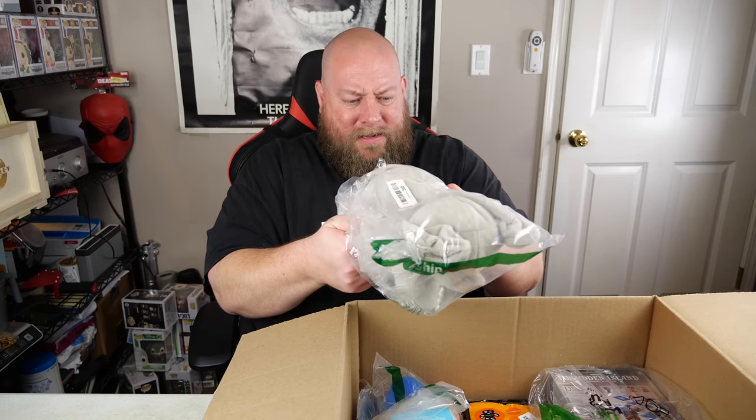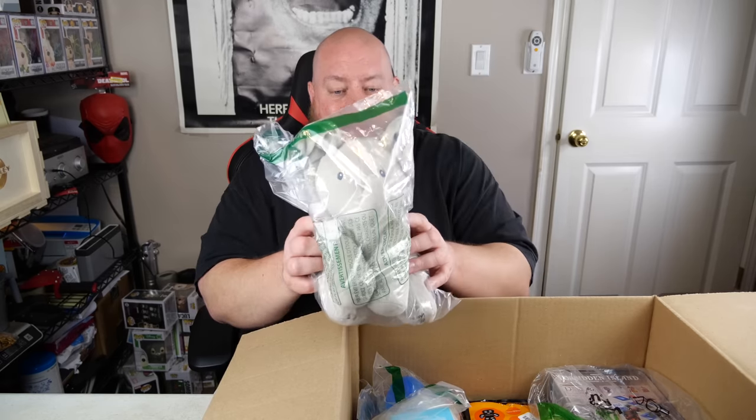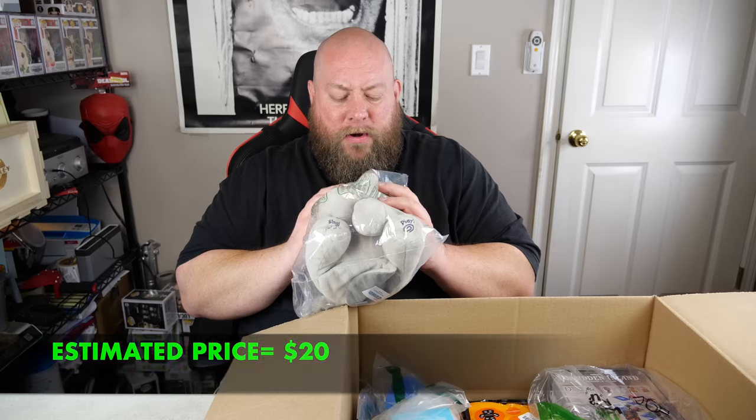Something's singing in here still. But here we got this, is this the gun? Yeah, this is the baby gun elephant doll. The ears flap and it sings whenever there's batteries in it. If I press it, it might flap and sing for like a minute straight. But I usually sell these things in used condition for about 20 bucks. New, I think they're like 35, but 20 bucks as long as it works.